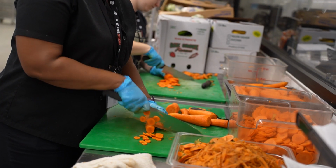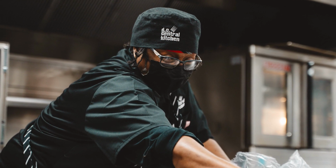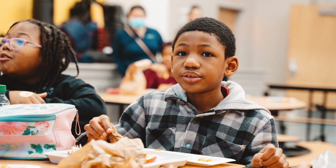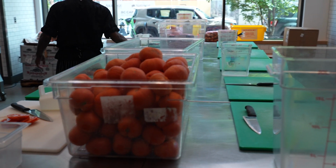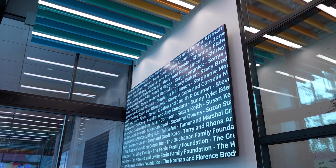We make upwards of 10,000 fresh meals from scratch each day. Many of those meals are for the more than 19 school cafeterias in DC, getting kids the nutrition they need to succeed in school. We also provide food directly to the DC community, turning produce from local farmers and other food that might end up in landfills into delicious, nutritious meals for our neighbors who need it most.